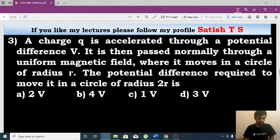Please answer it. I expect everyone to answer this problem now. What is the problem? Any one of you? Madhuga? Okay, let me go ahead and solve this problem now.